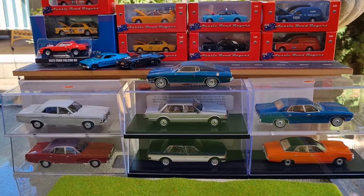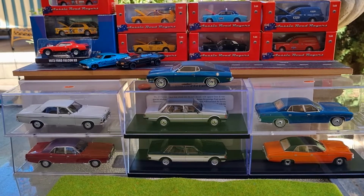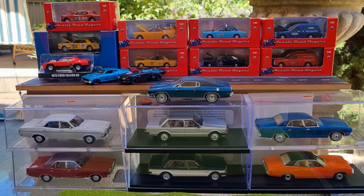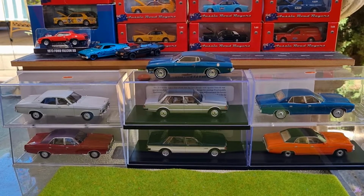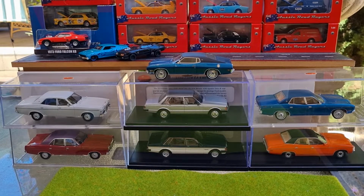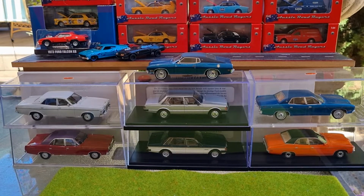Today I'll be doing part 2 of Australian diecasts, and today I will be doing cars produced by the Ford Motor Company here in Australia. As you can see, I've got quite a few. I've got a whole lot from Aussie Road Rages in 1/64th scale, and then a few 1/43rd scale of some Australian Ford LTDs and some Fairlanes, and the blue coupe is a Ford Landau in 1976. But today I'll be showcasing some Biantes and some classic collectibles.